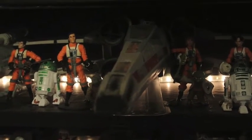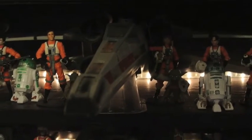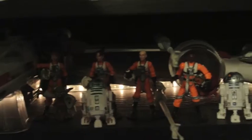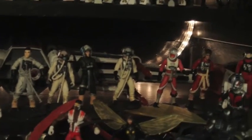This is another X-Wing fighter. This is one of my favorites, Power of the Force. Can't really show it in there, but this is the one that has lights and sounds, which is really neat. I don't think I ever shot a review for it, so I'll try to shoot one of those. Some female rebel pilots. More astromechs. Here's another B-Wing. B-Wing pilots in front of it.